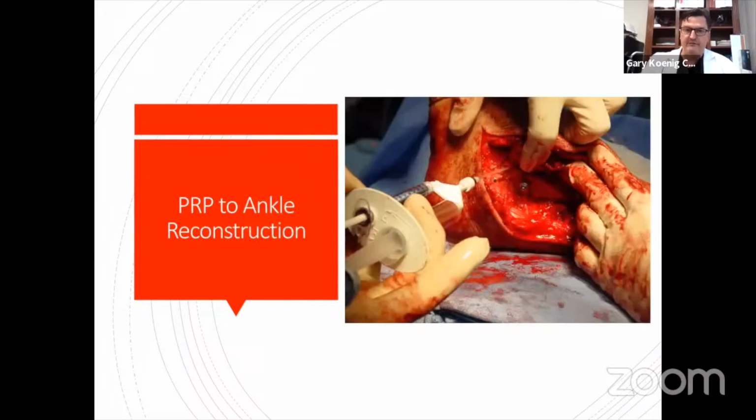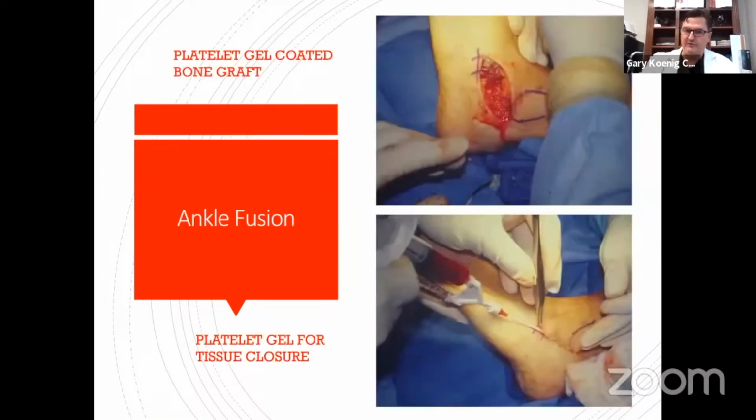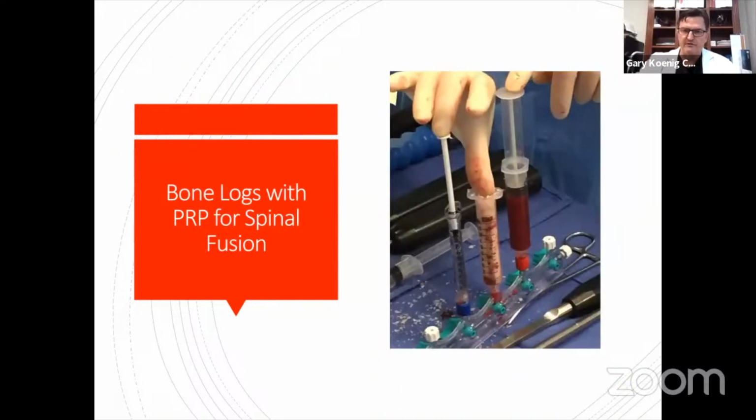There's PRP to an ankle reconstruction done. For ankle fusion, we can mix it with graft materials such as cancellous chips, demineralized bone matrices to cause the graft material to hold better and promote fusions. We also make bone logs sometimes for spinal fusions.